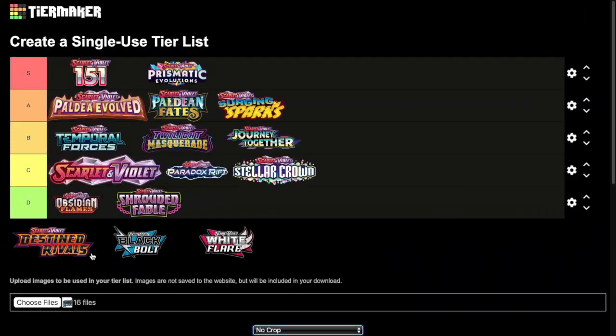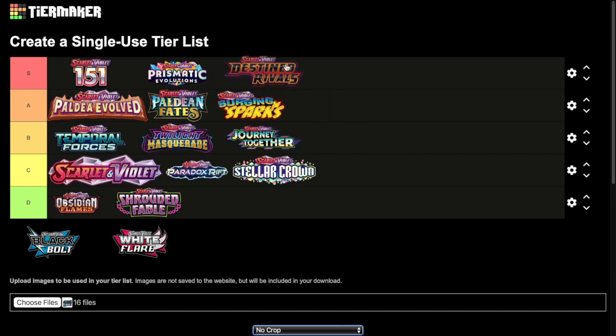So this set is packed with a lot of Pokemon, and I'm thinking whether I should put it in an S or an A. It does have a lot of stuff that can put it in S. So for the moment, I'll keep it at S because I do really love the Pokemon in this.